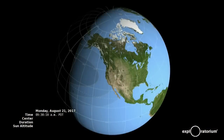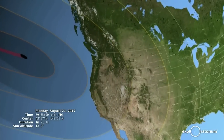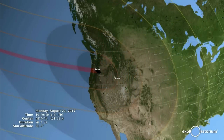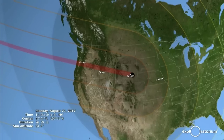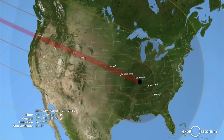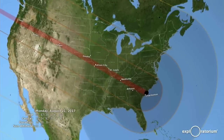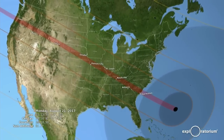Okay. So what are we seeing here? So here that shows a bunch of different rings showing different levels of partial eclipse. And there you can see the red line is the path of totality. And so the black dot is again the total solar eclipse, and you can see it goes right through Salem, Oregon, it goes past a bunch of big cities. Just misses Kansas City, just misses St. Louis, goes through Nashville, and then off the coast of Charleston, South Carolina. So just wonderful. There's lots of places you can travel to and get to see the solar eclipse.